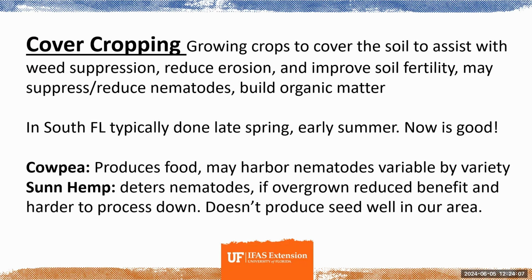And when it comes to cover crops and weed suppression, cover crops can suppress weeds, but if you don't get a good stand, if it's not thick enough, you're going to get the weeds coming up through the middle of it, and you won't have accomplished your purpose. Also with cover crops, depending on what you use, you might also be able to get some nitrogen fixation by using legumes like cowpea or sun hemp.